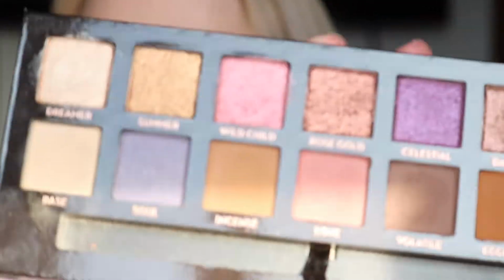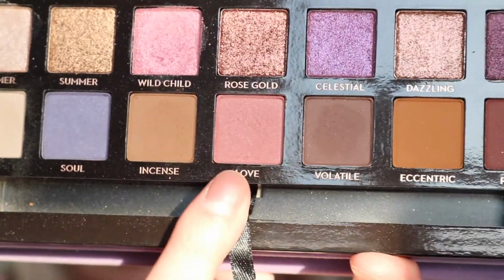I'm going back in the Norvina palette and I'm gonna take the Matte Love shade just to make this look more pink. And I'm just using the Real Techniques Dome Shadow Brush. It's just kind of a fluffy eye brush.